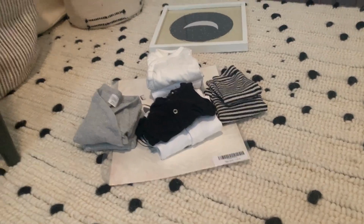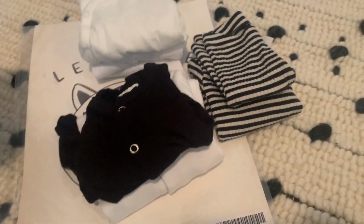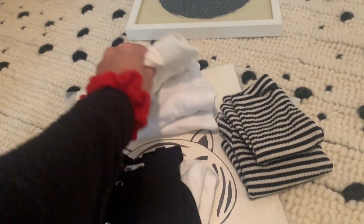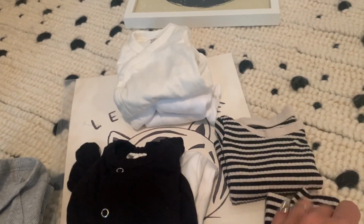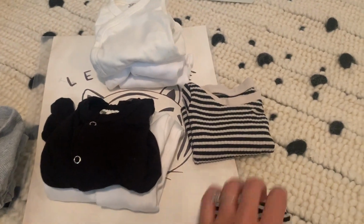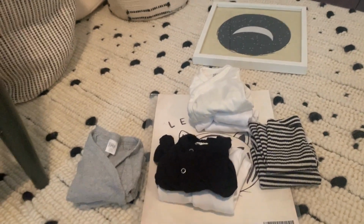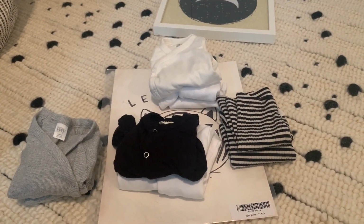And then this is my little pile of the outfits that I'm going to bring for him for the hospital. So his coming home outfit, just 2 little onesies for him to be in there, just some long sleeve plain onesies, and then just like 1 little pair of pants and 1 shirt. I might put a gown in there, I'm just not sure, but I don't want to overdo it. I think that might be it. And then just some swaddles and other things like that.